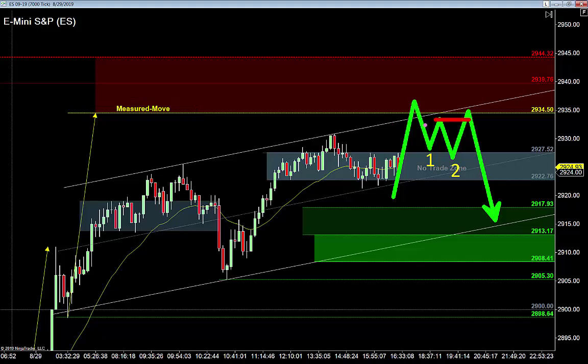Then I want these buyers to try to buy that pullback, and they'll fail, right? They won't retest that high. Then I look for that lower low. The lower low is important because buyers want to buy lower, right? Just like sellers want to sell higher. I find that lower low. I wait for those buyers to try again. And now you'll notice it's a little trap.